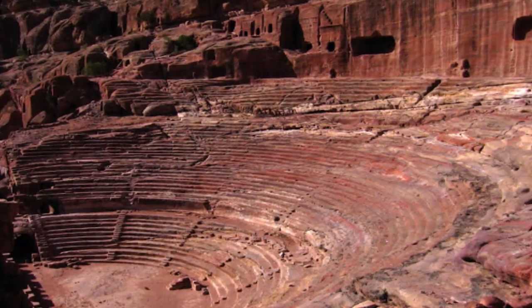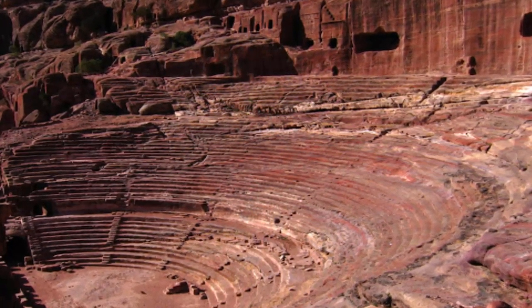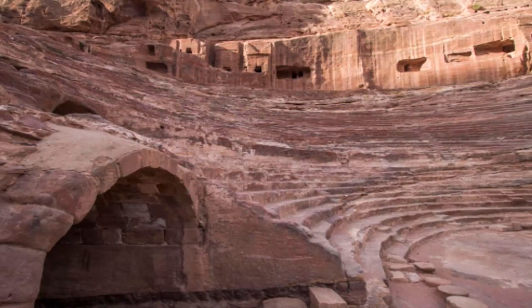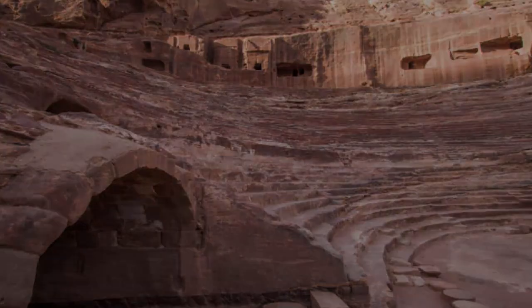Who built Petra Theater? Indeed, who built Petra? Or the other amphitheaters around the globe, all possessing this advanced acoustic ability? Where did this knowledge come from? Where did this knowledge get lost through history? It is a quest which we find highly compelling.